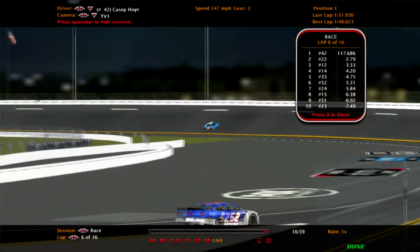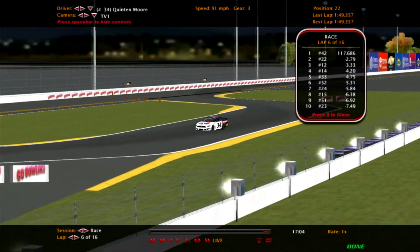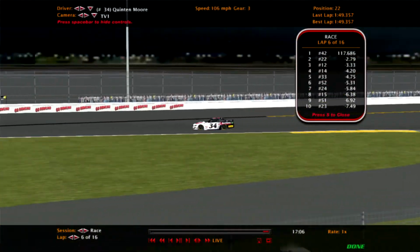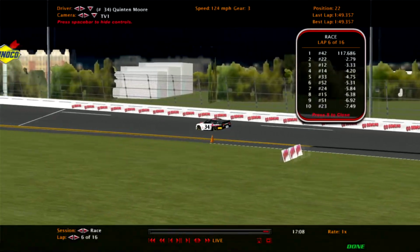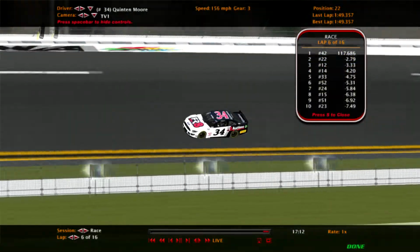Oh, my gosh. I think this is going to play into Quentin Moore's favor, or it's not. Don't think it's going to play into Quentin Moore's favor because he has not pitted. Might try to stretch it out a little bit, a few more, but he might have to come to pit road at some point.